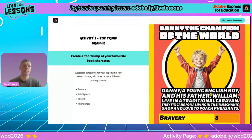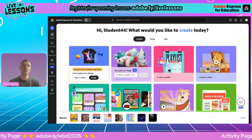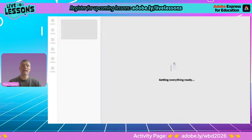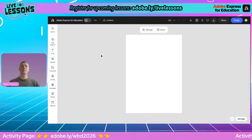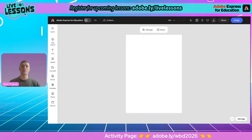So let me go to Express. Here we go. Here's Express. And the first thing I'm going to do is go to create a poster. Now, one of the things that I am assuming, let me just get rid of some of these. Bosh. One of the things that I'm assuming is that you have probably already thought of a character that you're going to do.